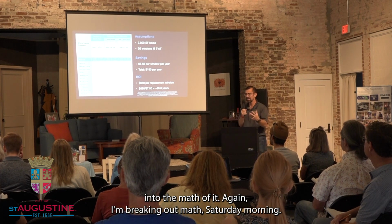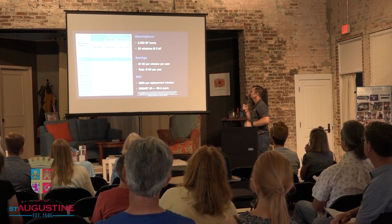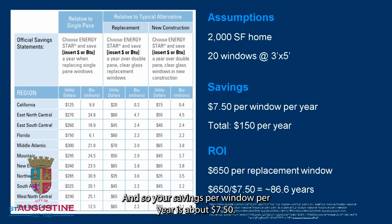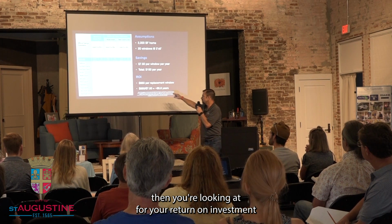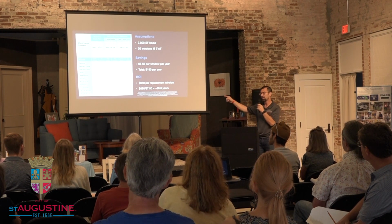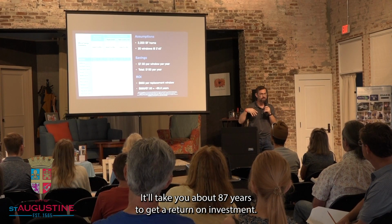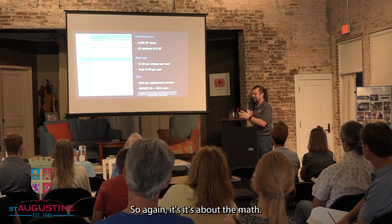and so to break that out and to really get down into the math of it, again, I'm breaking out math Saturday morning, but we made assumptions that it's a 2,000 square foot home, that you've got approximately 20 windows at about 36 by 60 inches. And so your savings per window per year is about $7.50. And if you're assuming, we assumed, to be fair, that maybe it's about $650 per replacement window for 20 windows, then you're looking at, for your return on investment in terms of replacing all your windows with replacement windows, it'll take you about 87 years to get a return on investment, assuming that you replace those windows in order to be more energy efficient to save that money. So again, it's about the math.